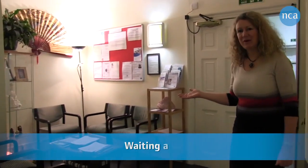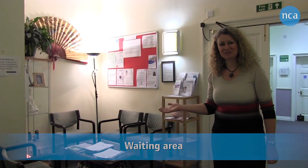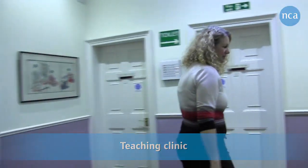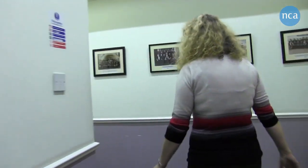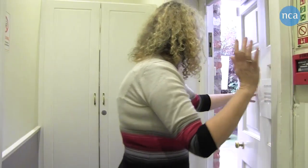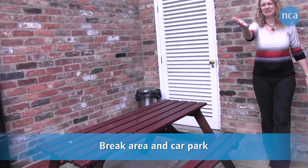Here we have our waiting area where our clinic patients wait for appointments. Moving into teaching clinic now. I'm just going to show you outside the back of the building where we have a car park for our clinic patients and our admin staff, and a nice breakout area for our students for their break times. This is the breakout area, and behind us we have our car park.